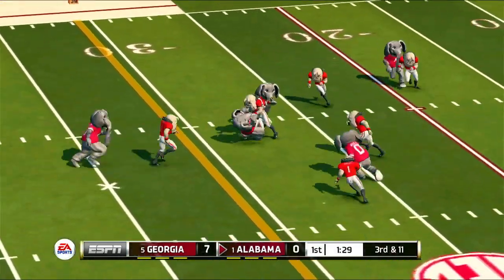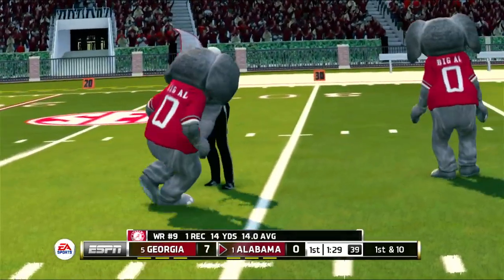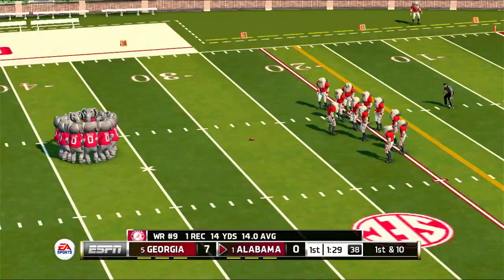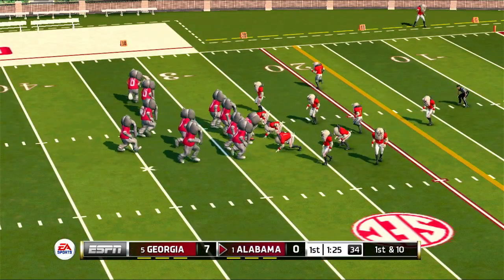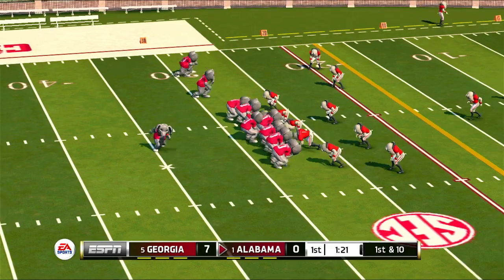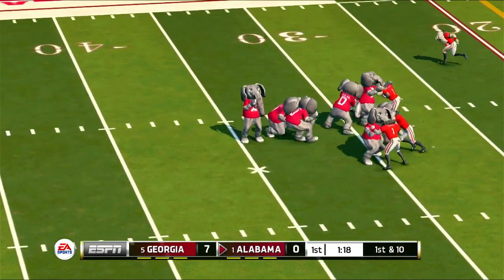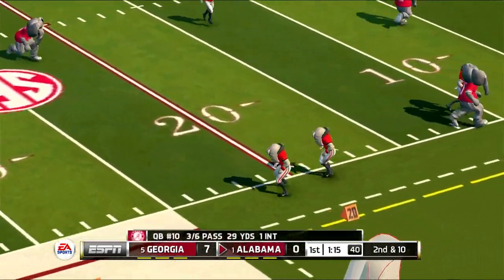Quick throw out to the receiver. It's a nice job here by the wide receiver of looking the ball in and keeping the chains moving. He was on the same page as his quarterback as they both saw the double outside linebacker blitz coming. Just throws this one away.